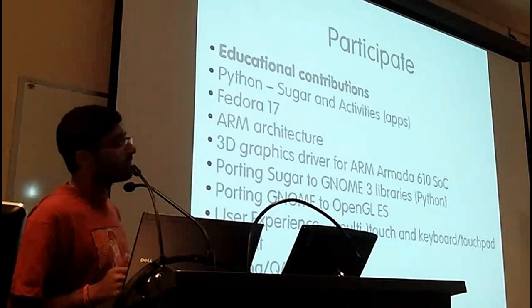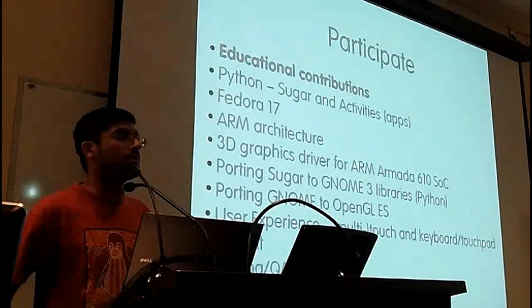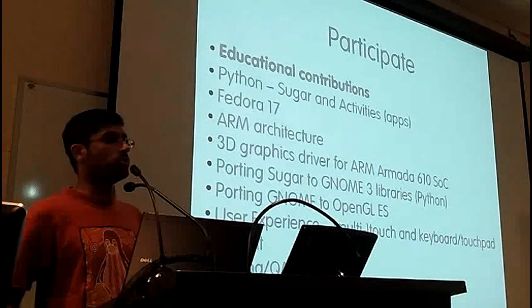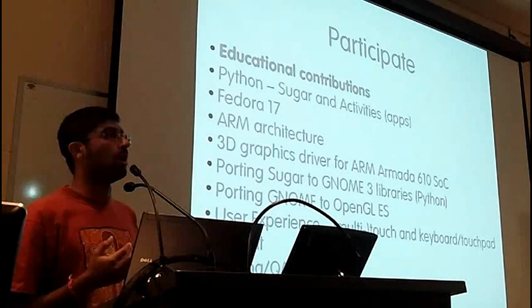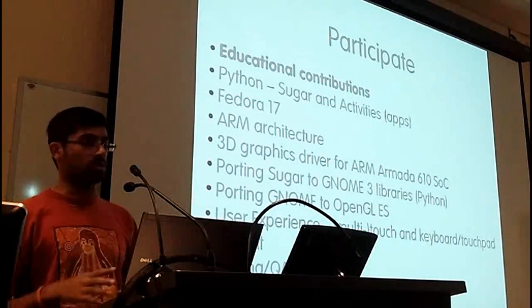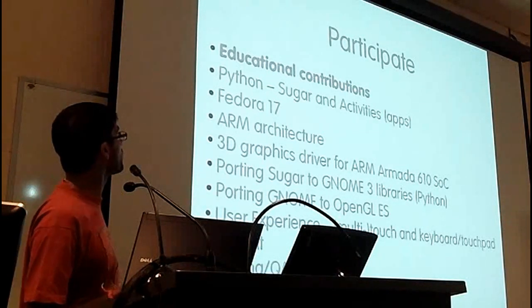Next, Sugar activities. Sugar is mostly done in Python. Most activities are done in Python. There are other languages you can use, and you can just have a Sugar wrapper, a Python wrapper to make it interact with Sugar. But what we're really after is stuff that's collaborative, allows kids on different XOs to talk with each other over the network and learn and share and play together.